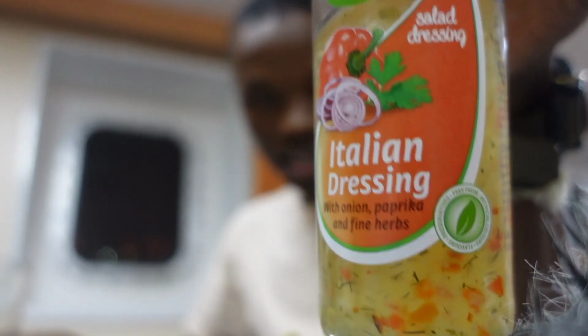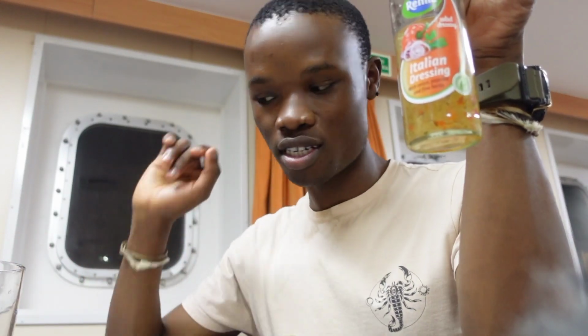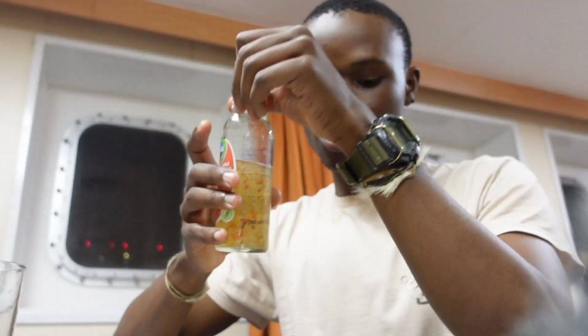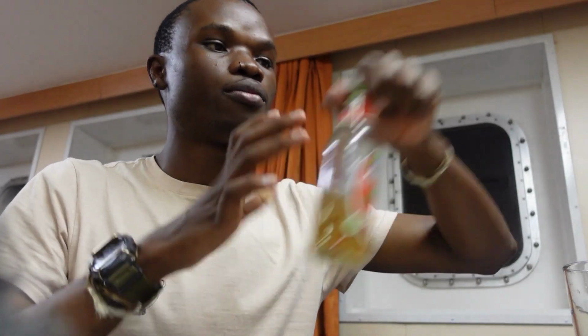And then we have this Italian dressing. I'm responsible for ordering food on board. Well, the captain is sending it, but I'm responsible for putting it on the system. I ordered French dressing and Italian dressing. The French dressing was good because it's sour. But this Italian one, no, it's not good. So on every ship I'm going to, I'm planning to order this French dressing for the rest of my career. I mean, for the rest of my third mate career.